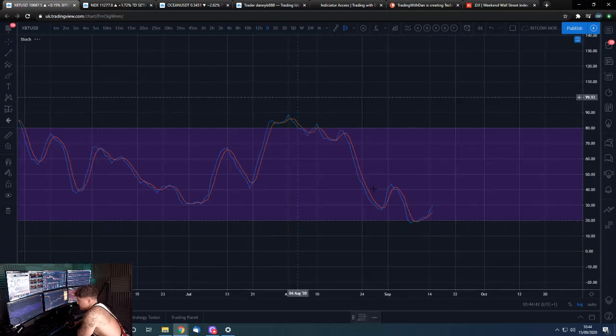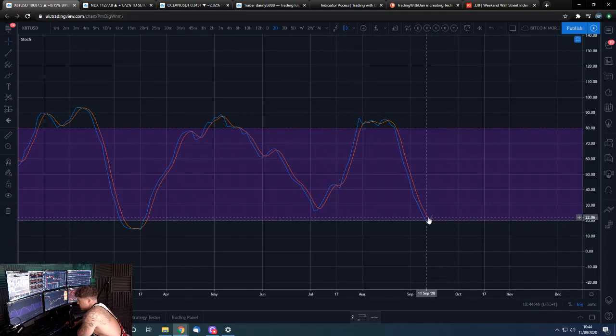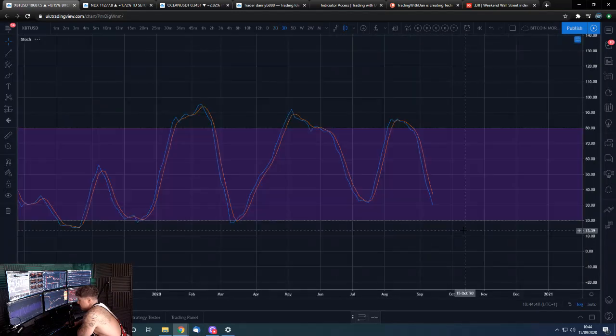I'm saying it because obviously we've got daily that could start to get some real upside momentum, 2-day that could start to get some upside momentum, and 3-day which could potentially turn around.